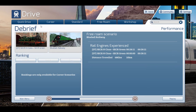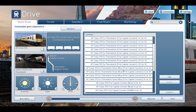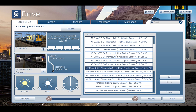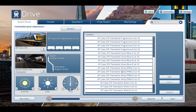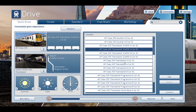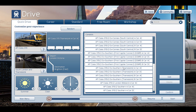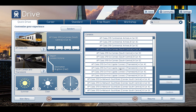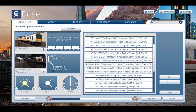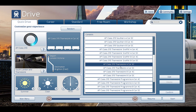Unfortunately, you guys are going to have to see me. I'm going to show you the best of this. Thameslink Silver and Blue. No, where is it? There we go. This beauty. Nice, City Flyer livery. Northern Rail. Right, there we go.